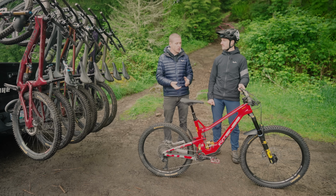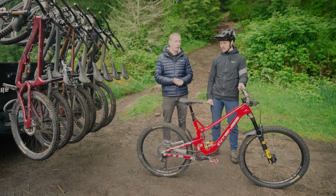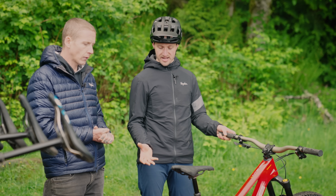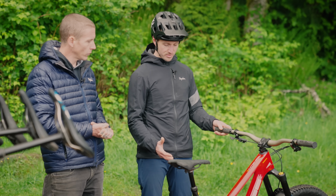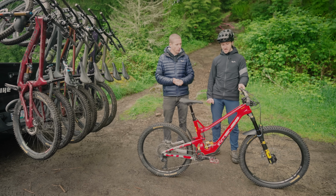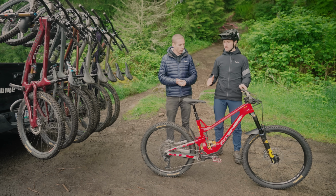Are you surprised that a mullet bike got the highest? A little bit, yeah, that's a good point. The smaller rear wheel does have less footprint, less tire on the ground than a larger 29er. So yeah, I think that just kind of came down to the body position of the bike and the wheelbase being a little bit shorter.